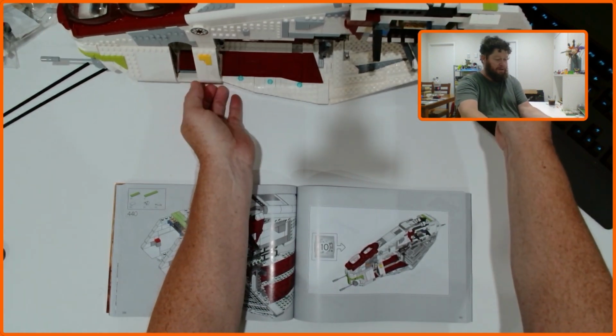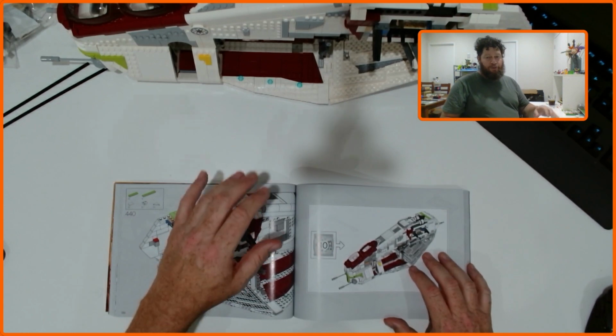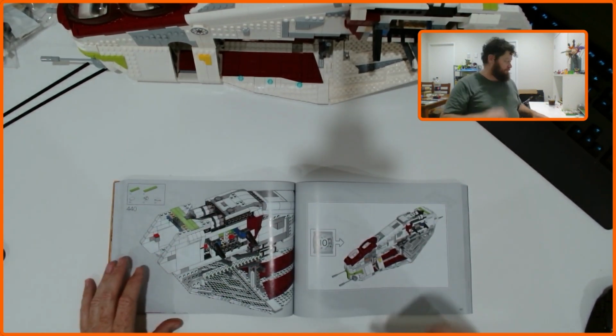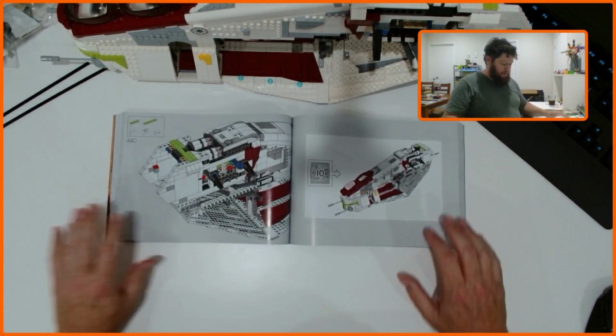Not putting any pressure on ourselves to get through, but just keep enjoying the build is the main idea of this one. So, up to that bag 10.